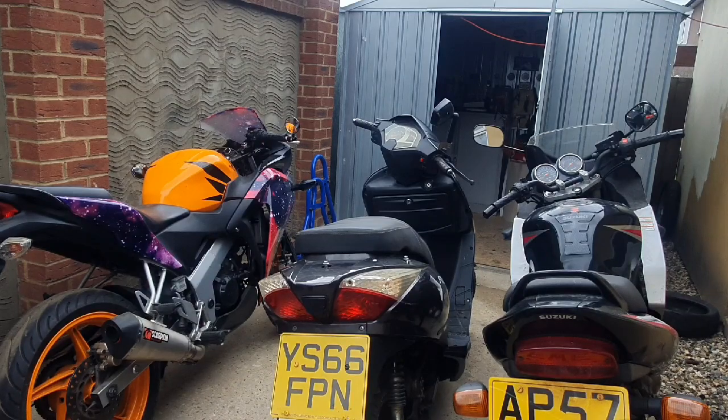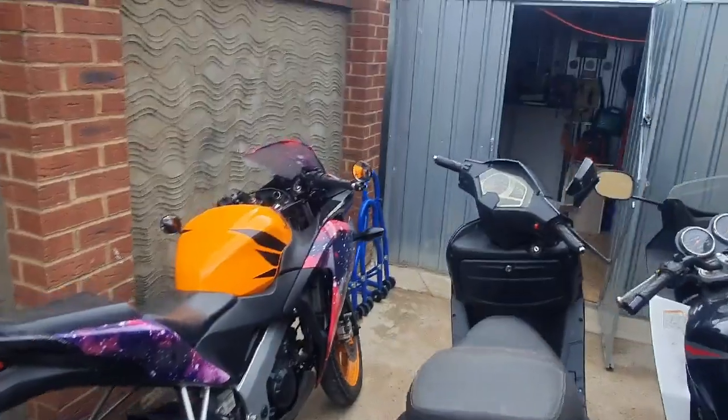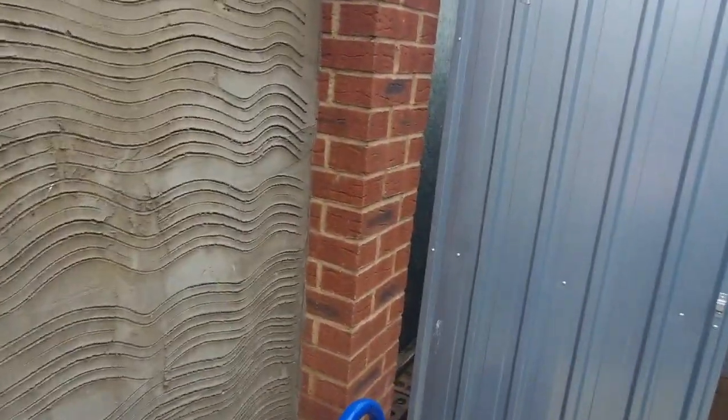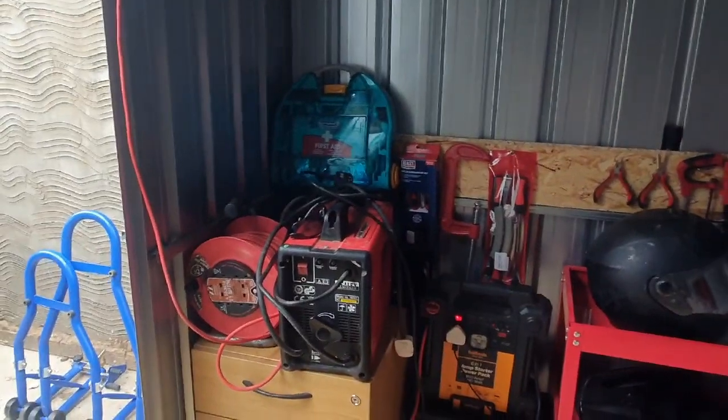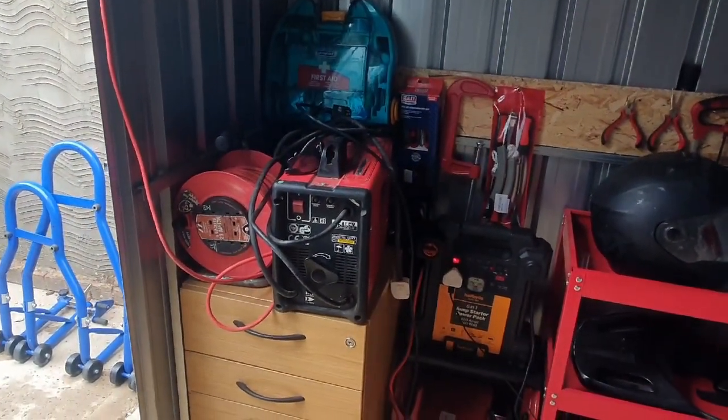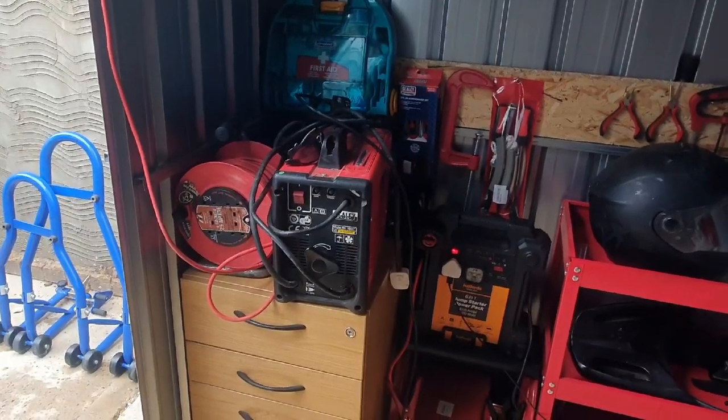Quick update, I've bought myself a welder. Oh, quickly, I might as well show you why I'm here, and I'll have a little walk around. Oh, it's like a maze of bikes here, mate. Right, so I've bought myself a little welder for really cheap, £60. This is just a little arc welder, and that is a Sealey one, 160 amp. I've never welded in my life, and I will be doing a video on my first weld.